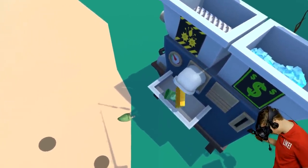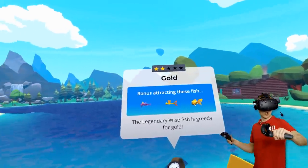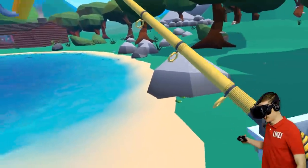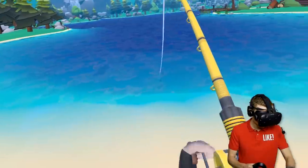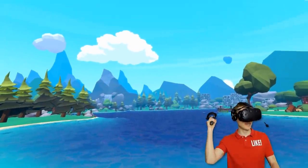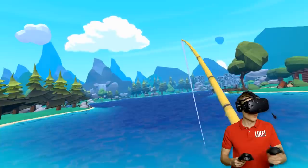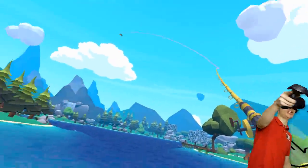We need to get a nice bait, and we get... Oh, it's a butter. No, wait. It's a gold bar. That's a shame. What are you gonna do with gold? That's completely useless, man. I want butter. Butter is tasty. I think we gotta do the same strategy again. So we're gonna use this gold and just drag it. Yeah, not like that. But we gotta drag it across the bottom of the lake. Let's do a nice yoink.